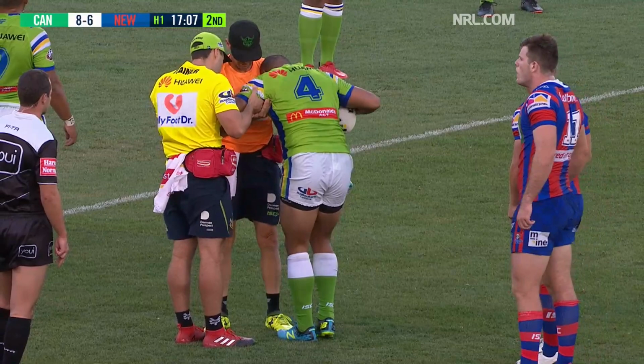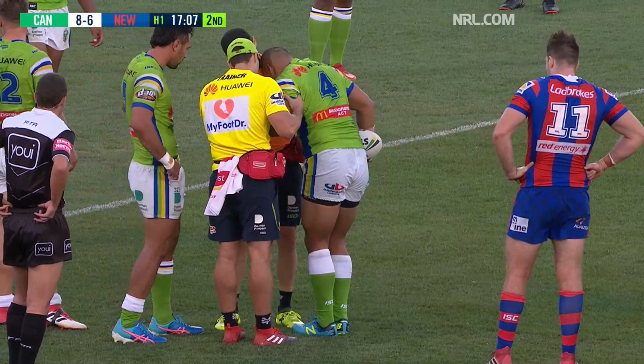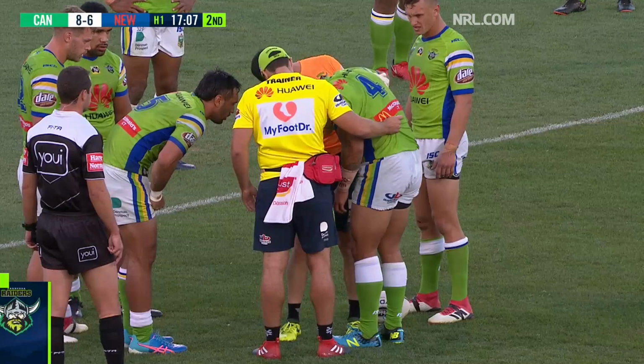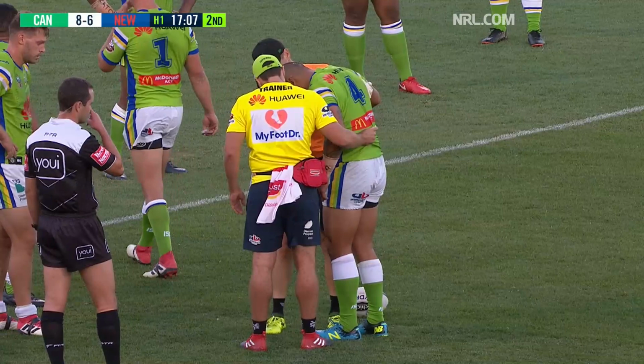Aidan Sezer on the bench this evening. Shannon Boyd gets a standing ovation from the Canberra faithful. But this could prove a real reshuffle here for the Raiders if Leilua is to leave the field. That is an outstanding 23 minutes by Shannon Boyd, as good as we've seen from a front rower early in the season.